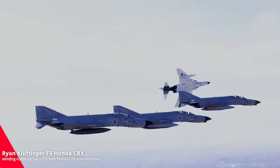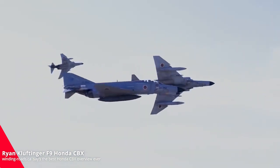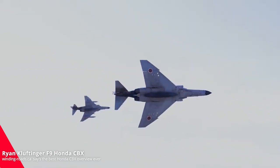Going faster no longer meant making power, it meant managing power. Like everyone, Kume heard that the F4 sounds amazing, but what he understood is that very few actually want to fly one.